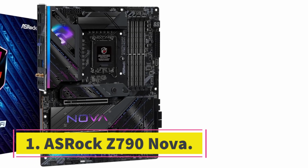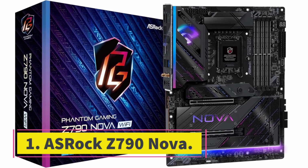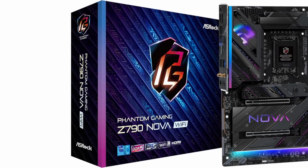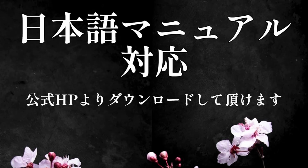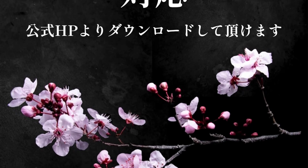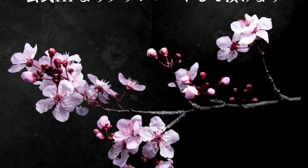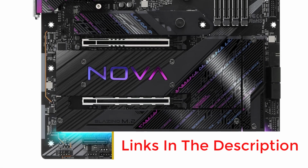Number 1. ASRock Z790 Nova. It's not the most powerful motherboard out there, nor the one with the most room for overclocking, but if we had to pick a baby bear option that's going to be just right for the most people, it would be the ASRock Z790 Nova. It's a little expensive, but not obscenely, and offers some decent specs across the board.